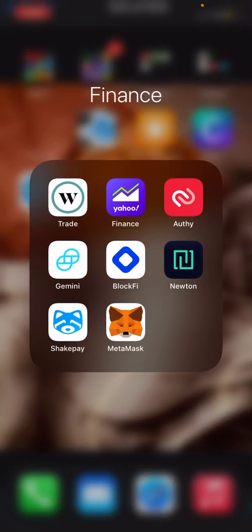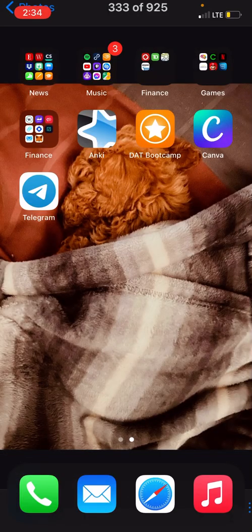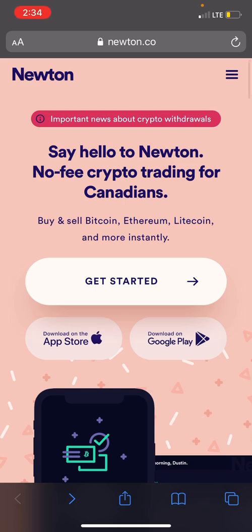I wanted to talk about a different exchange that many Canadians are turning to in order to buy and sell cryptocurrency, and that is Newton. So let's start out by going to their webpage. We can talk about the general basics of what Newton is and how you use it, and then I'll go to the app and show you how you can use it on your phone.